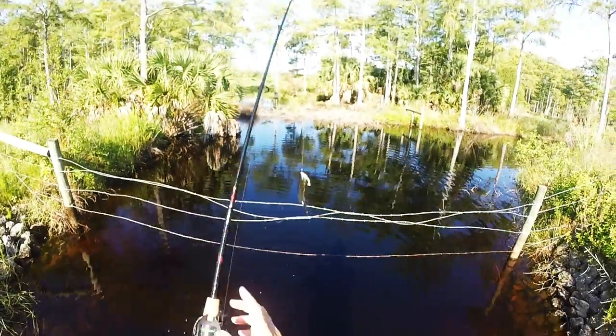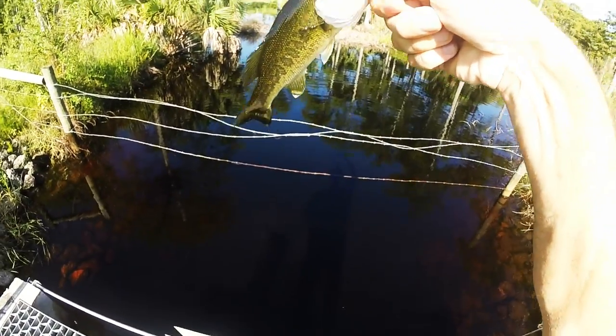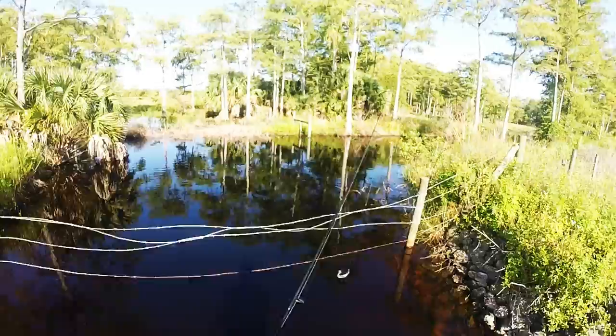There we go. Another little bass. Not bad, right? But anyways, big old gar tried to eat that one.